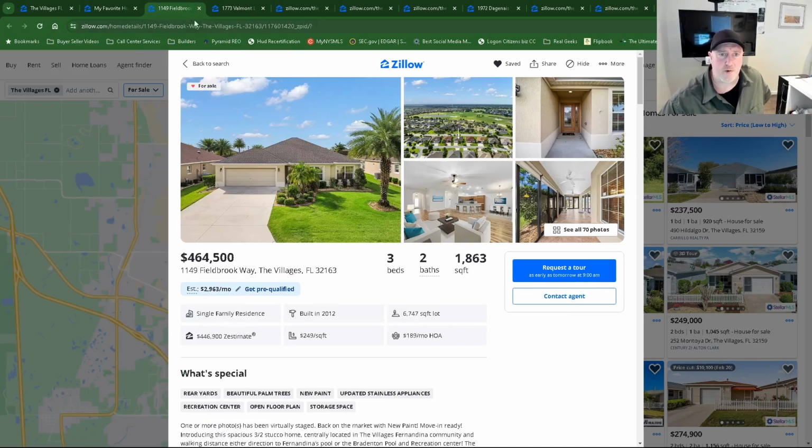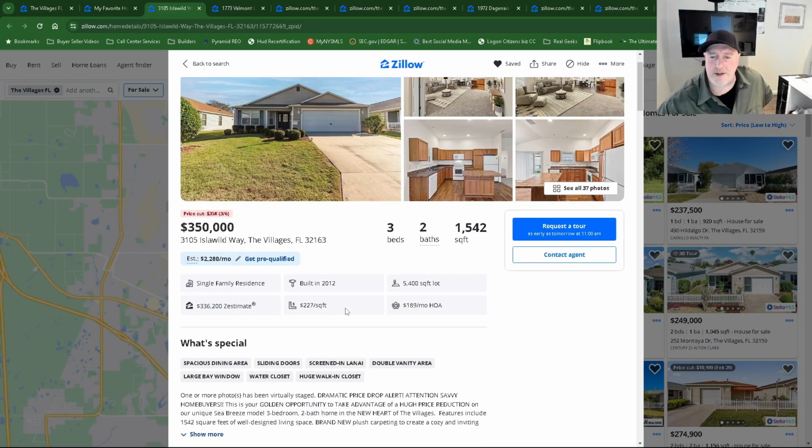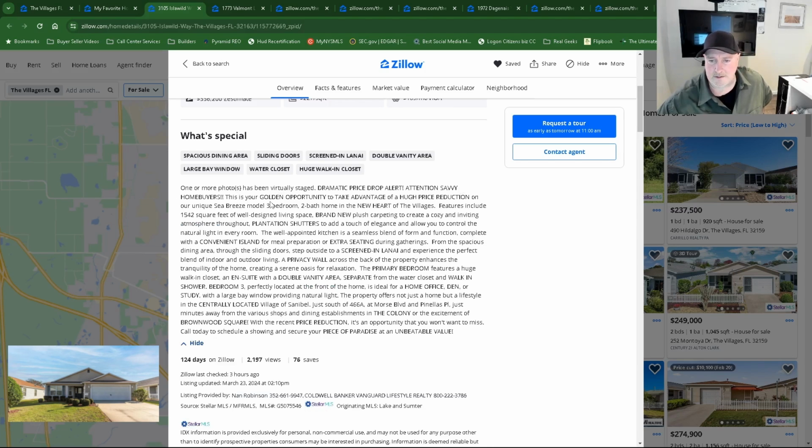That was Fieldbrook Way. Okay, Isla Wild Way, ISLAWILD, 350. Price cut of $35K on 3.6. 1,500 square feet, 1,550, 3 beds, 2 bath. Built in 2012. Dramatic price drop. Attention savvy homebuyers. Golden opportunity to take advantage of this high price reduction on a unique Seabreeze model. Includes 1,500 square feet of well-designed living space, brand new carpeting, plantation shutters, complete with convenient island, extra seating during gatherings, privacy wall across the back of the property.